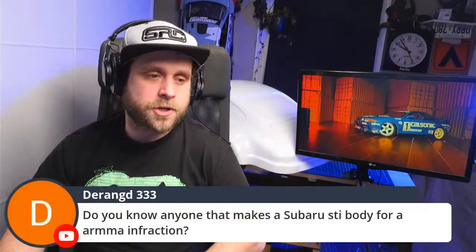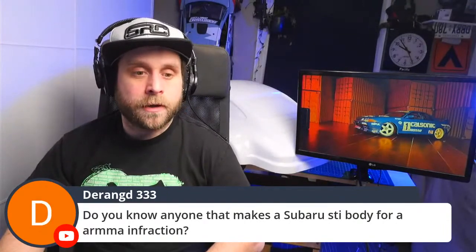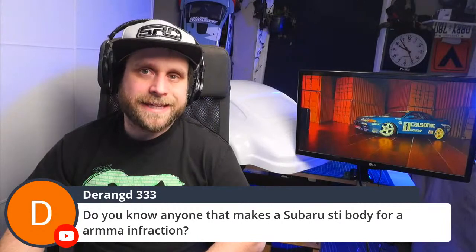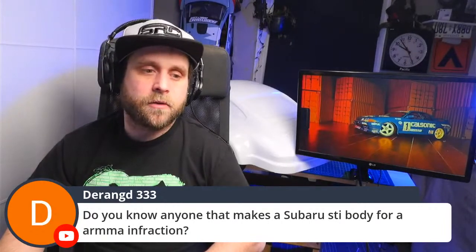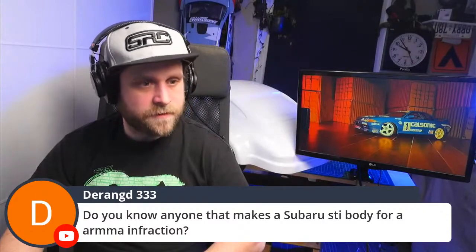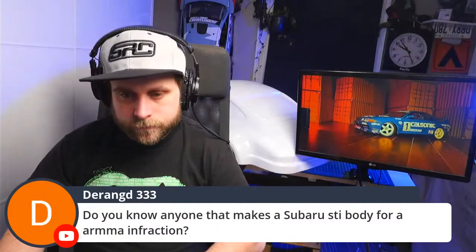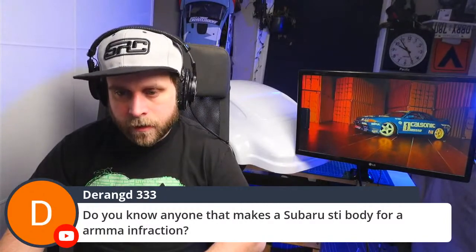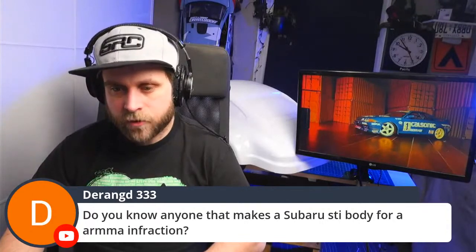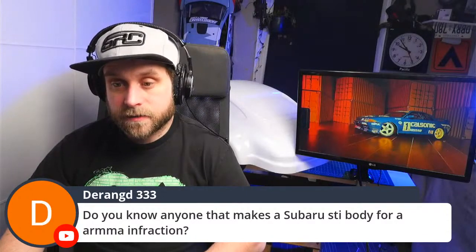For an ARMA infraction? No, man. I don't know. I have no idea. No. I mean, MCD used to have a fifth scale Impreza body. Let's see if I can find it. But they don't make the pressing anymore, so it's like a vintage thing. You're never gonna find it, and so that sucks.